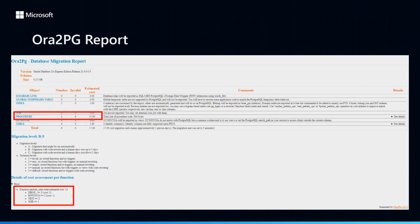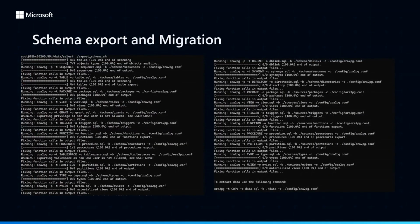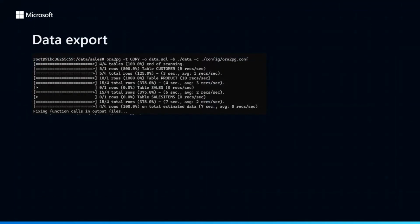Let's go to the next slide, please. This is the schema export. So when issuing the commands for Ora2PG, it exports all the schemas and the data as well. This is the first command that exports all the schemas and does the conversion. Then we export the data with the second command, and it's all there in the repository that we will share. The commands are all there.